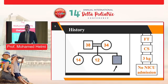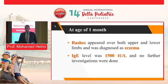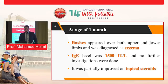Full term with no NICU admission. At age of 1 month, rashes appeared over both upper and lower limbs and was diagnosed as eczema. His IgE level was 1,500 and no further investigations were done at that time. It was partially improved on topical steroids.